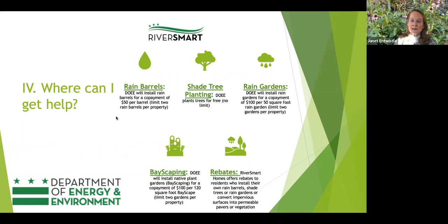RiverSmart Homes is a district-wide program offering incentives to homeowners to reduce stormwater runoff from their properties. And planting native plants does that because native plants tend to have deeper roots that absorb more water than a lot of the foreign ornamentals that we have traditionally been putting in our gardens.